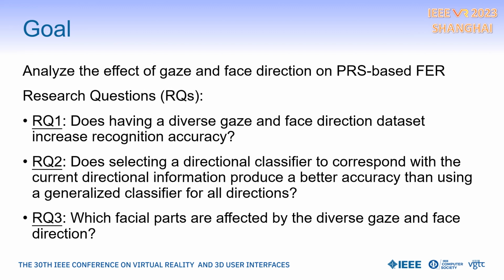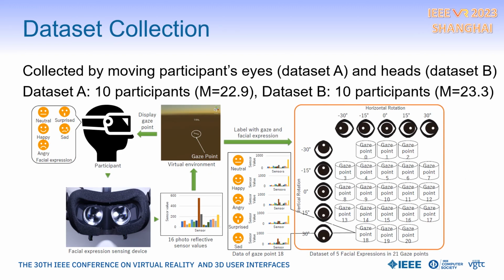To address these RQs, we conducted 6 experiments. Prior to the experiment, we collected the dataset of facial expressions when the participants changed gaze and face directions. At first, the participants look at the gaze point by moving their eyes or turning their head. Then, the participants formed 5 facial expressions. While forming facial expressions, we collected the sensor data with the facial sensing device. The gaze point appeared at 21 locations.